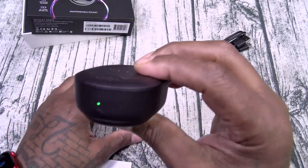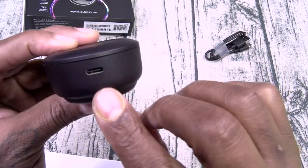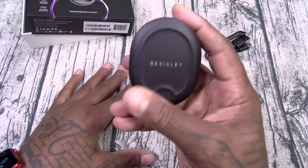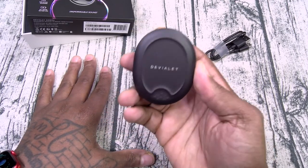Now this case does have wireless charging. Got one LED on the case. Okay, USB Type-C. And that's pretty much it. Nice and lightweight. All right, so let me pause the video. I'll grab a phone and we'll start our usual testing.